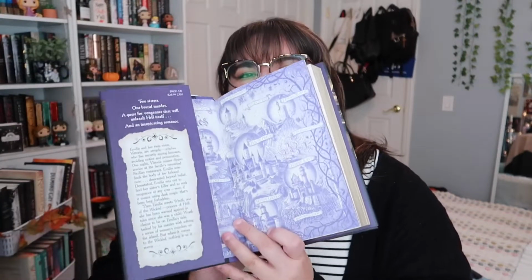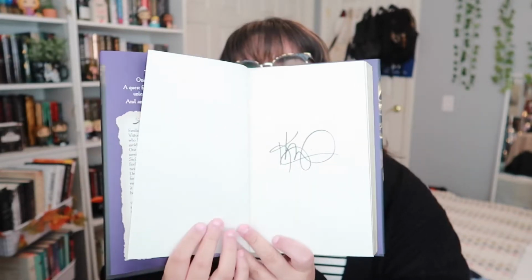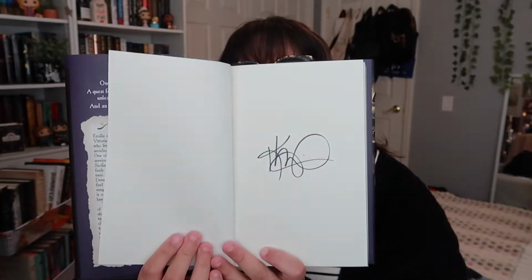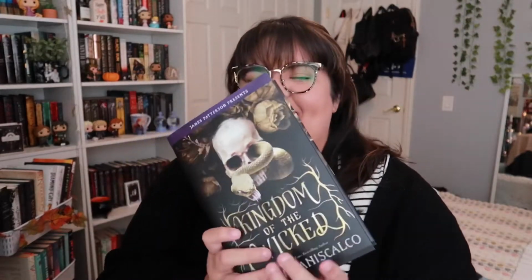It's just so gorgeous. And of course there's the map on the inside, and then also it's signed by Carrie Maniscalco, which is super, super exciting. There we go. It's signed by Carrie Maniscalco, which I love. I'm so excited for that. So yeah, that's everything that is in this box. I'm super excited about it. I love this pin so much. I'm going to cherish it.